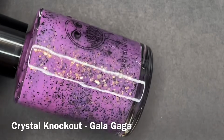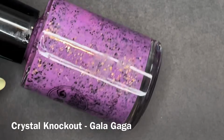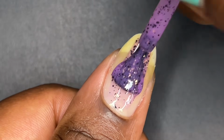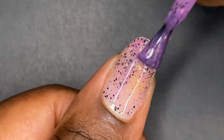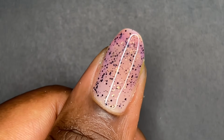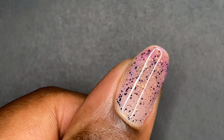Next, we have Crystal Knockouts Gala Gaga, and this one came out in PPU of November 2020, I believe, for the red carpet theme, I think it was. And I actually did not initially pick this up. I did a swap with someone, and she knew that I like thermals, so I had to just dive into this one as soon as I got it.